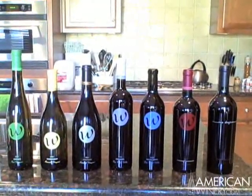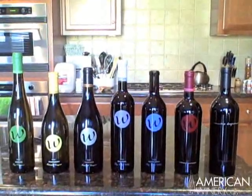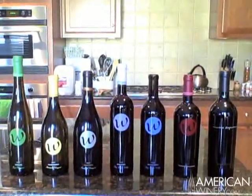We're going to go out and visit a few of these vineyards today, and then we'll end up showing you the new winery site.